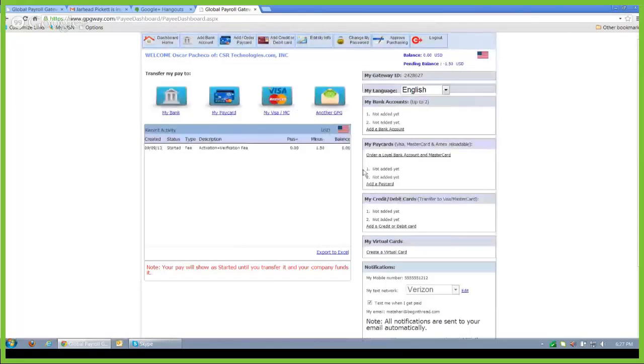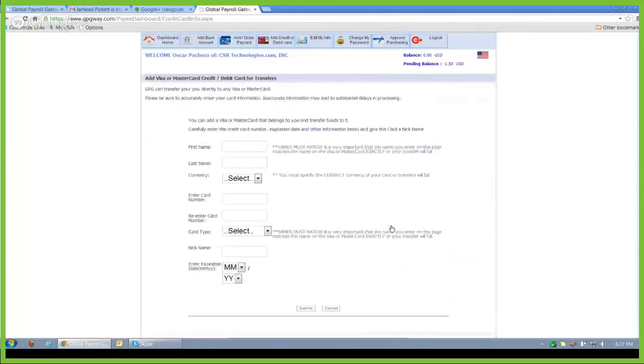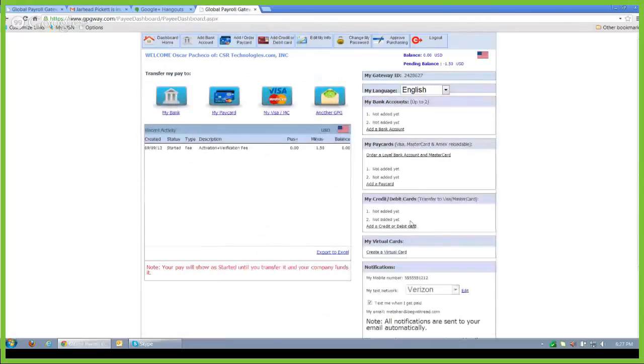Same thing with the Visa MasterCard. Right down here, it's where you add a credit or debit card, all the fields for doing that, hit submit, and you will have a credit or debit card added there. By far, the bank accounts and the reloadable pay cards, which includes American Express reloadable, those are the two obviously most often used.